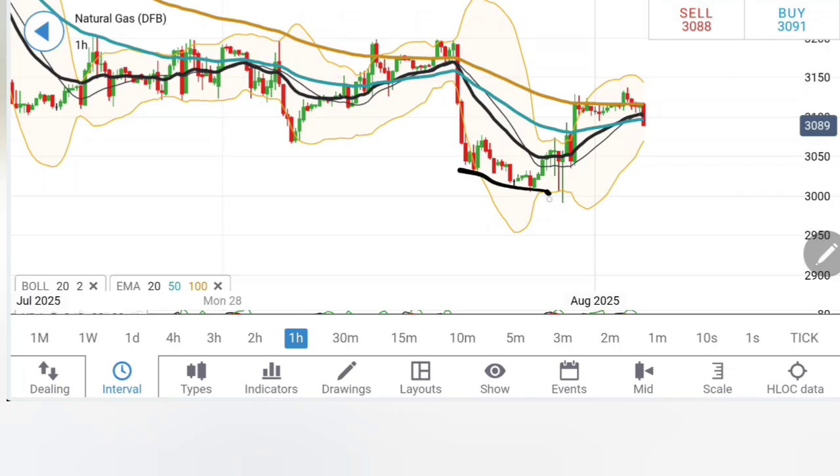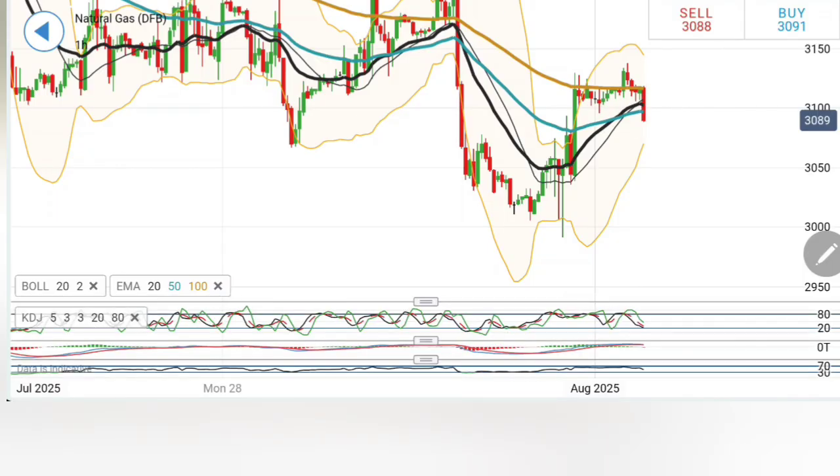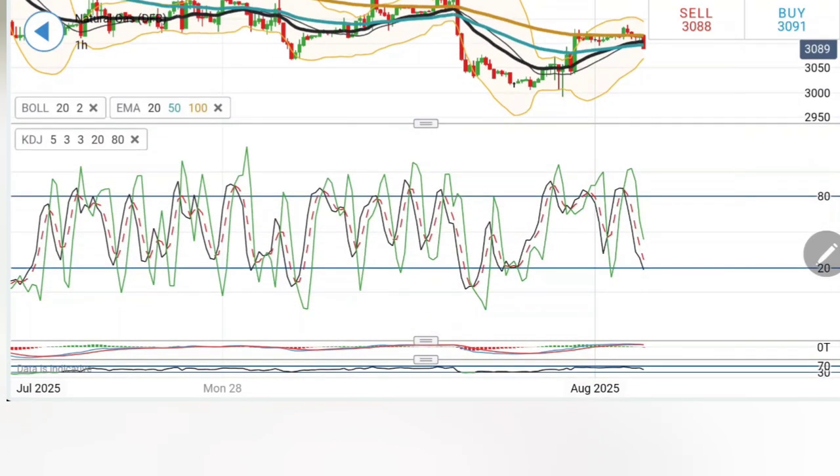Now see what has happened here. It has formed the bottom here at 3 and we have seen it retracing, now getting a little resistance, trying to reverse. Now see the moving averages have crossed over on the buy side, which is a supportive sign for the bulls, but it is trying to take a dip from the levels here, failing to stay bullish. Stochastic has dropped.